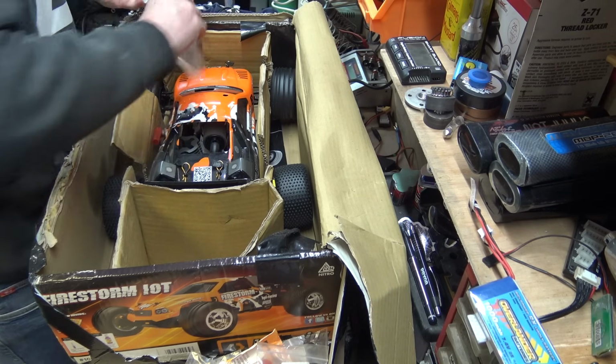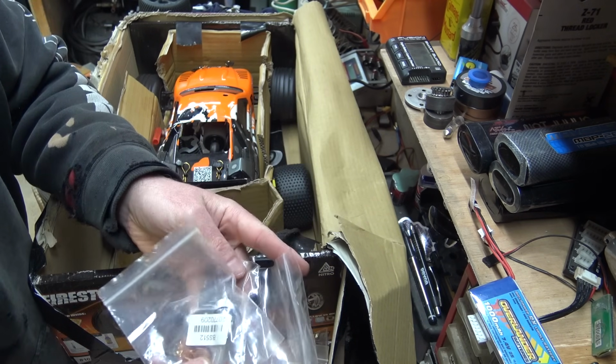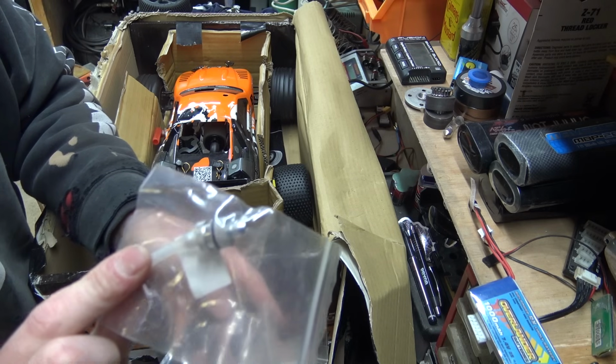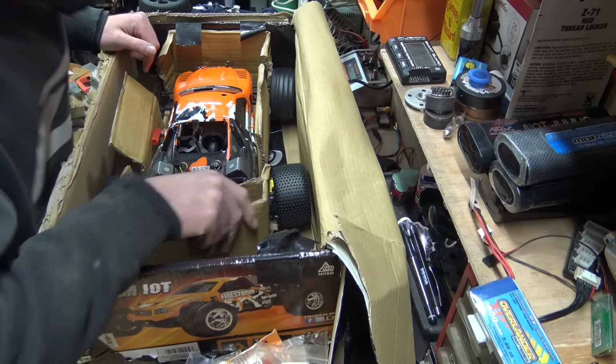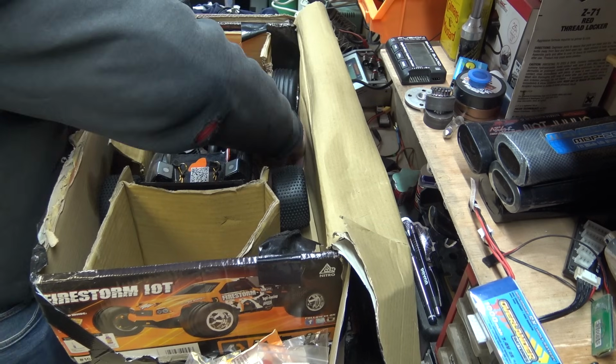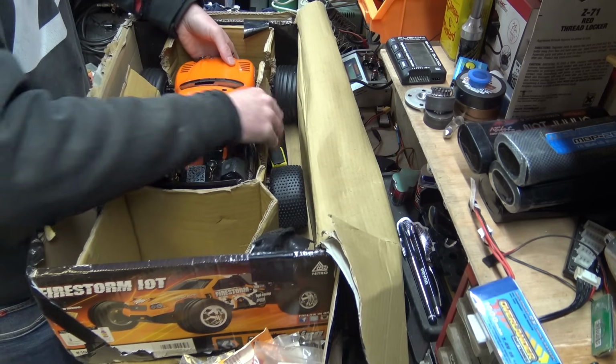Another bag here, another bag there. These are little things that go on the end of R clips so you don't lose them. A bit of fuel pipe with a fuel filter on the end, very nice. Got a small little collection of bits and bobs here, that's for sure. What else we got down here? Let's get this car out here.